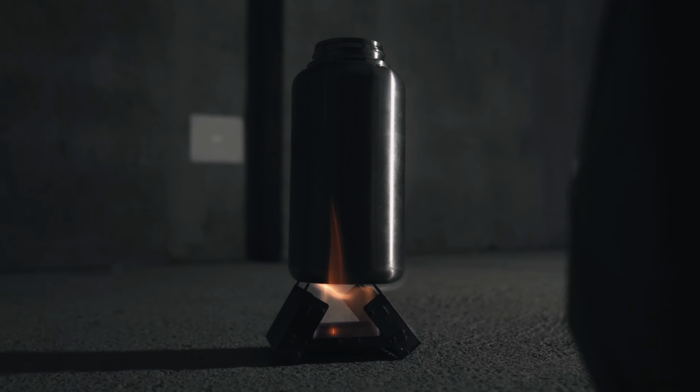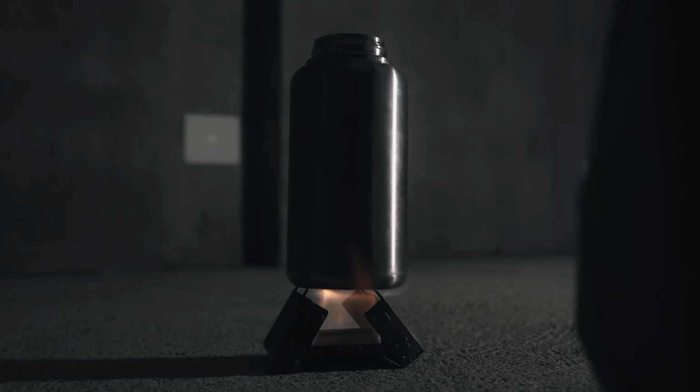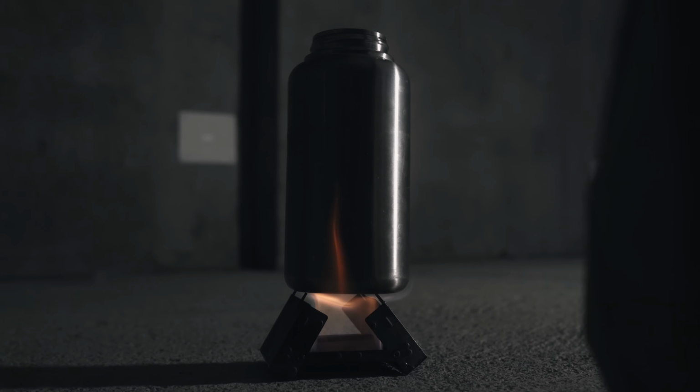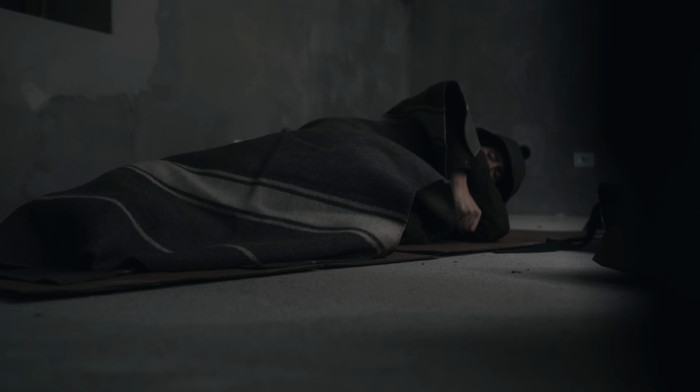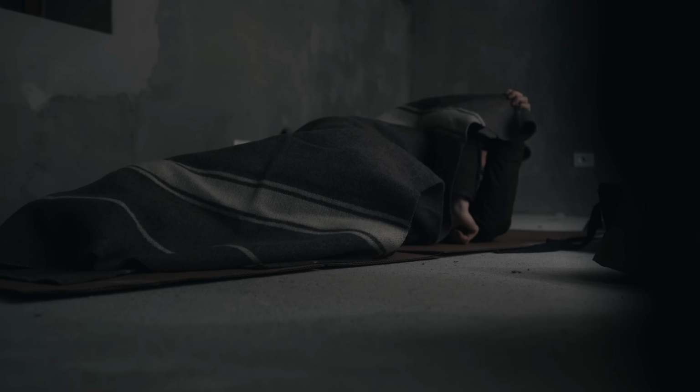Another trick that I'm sure everyone knows is to boil some water and keep it in a stainless steel bottle right before you are going to sleep, so you can keep the warm bottle against you while you're sleeping. It's a trick that definitely improves the quality of our rest.